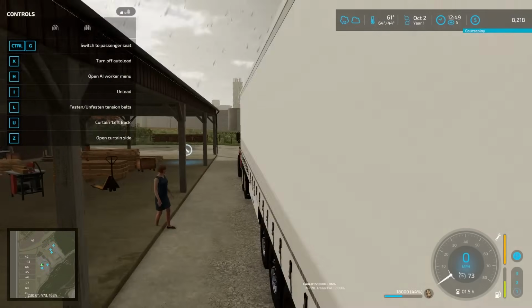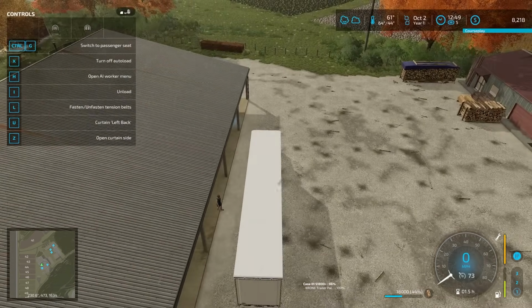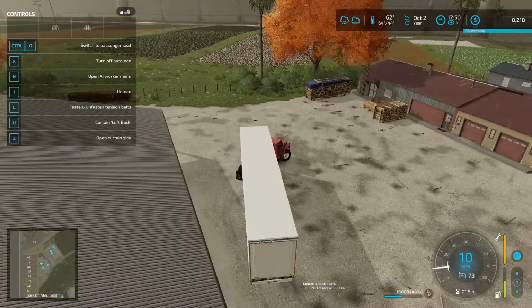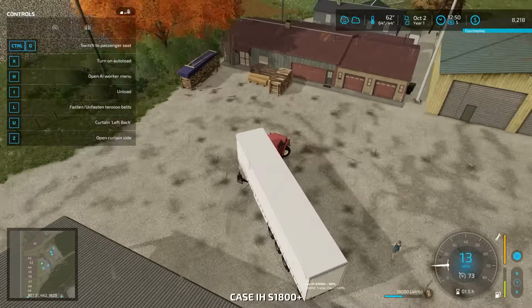I don't see the curtain opening anywhere, but there are pallets, well, kind of pallets inside. But it doesn't matter. As long as they're on here, that is fine. That is a-okay. As long as they are on here. We have... Oops. Get back in there. Turn... Here we go. Turn on. Okay, perfect. Auto load's off.